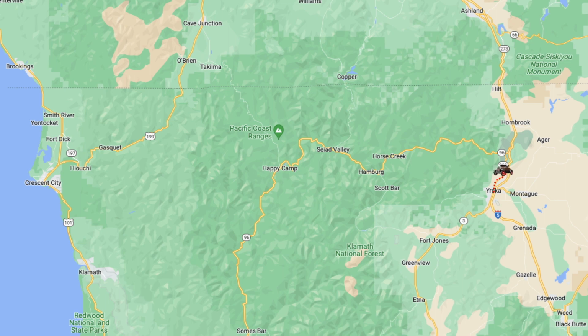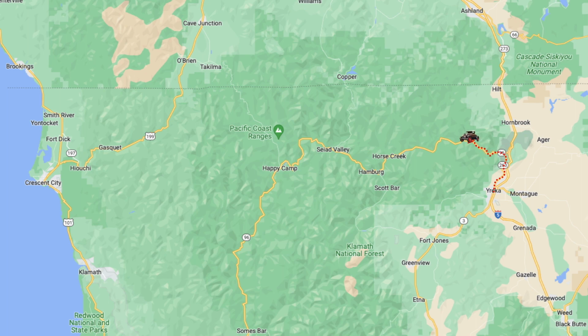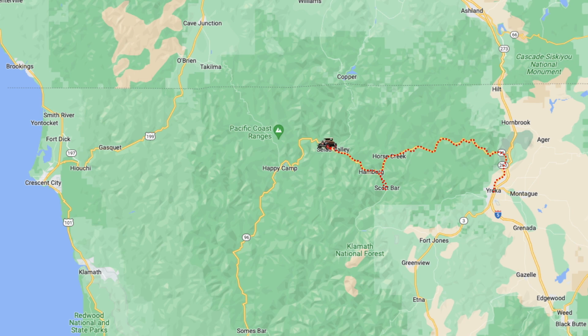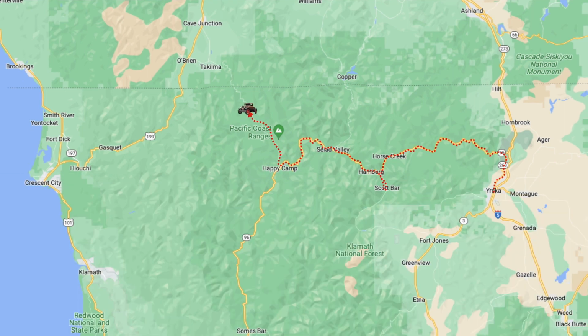Departing Yreka, we took historic Highway 263 for 8 miles until we hit Highway 96, the Klamath River Highway. We proceeded down the Klamath River Highway to the small village of Scott Bar, again because I used to live there. Then we continued on downriver all the way to Happy Camp, where we had a great lunch at a local pizza parlor. Departing Happy Camp, we took an extremely isolated road through the Siskiyou Mountain Range to the town of O'Brien, Oregon, where we hit Highway 199 and continued on down to the coast.